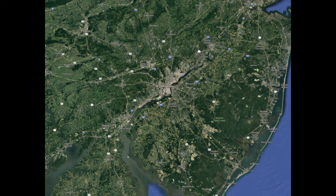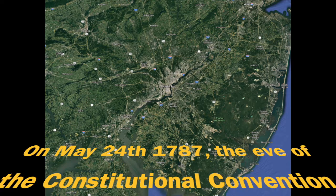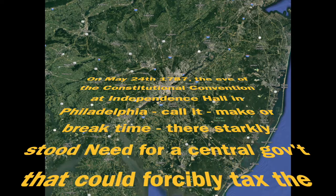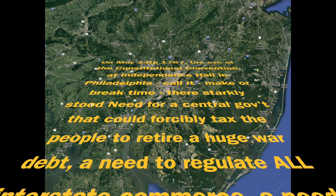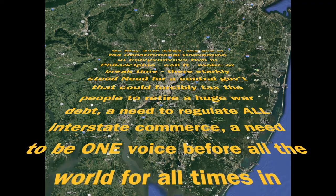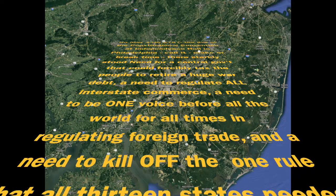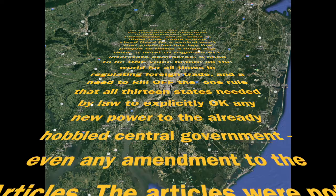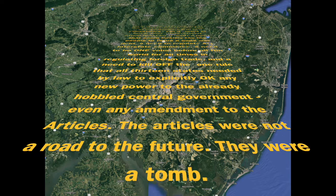So, on May 24, 1787, the eve of the Constitutional Convention at Independence Hall in Philadelphia, call it make or break time, there starkly stood a need for a central government that could forcibly tax the people to retire a huge war debt, a need to regulate all interstate commerce, a need to be one voice before all the world for all times in regulating foreign trade, and a need to kill off the one rule that all 13 states needed by law to explicitly okay any new power to the already hobbled central government, even any amendment to the Articles. The Articles were not a road to the future, they were a tomb.